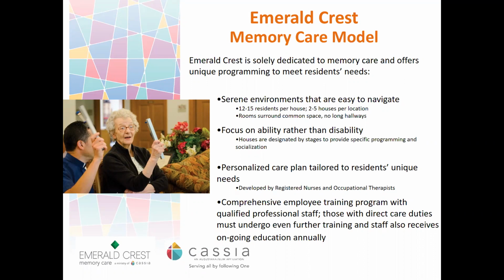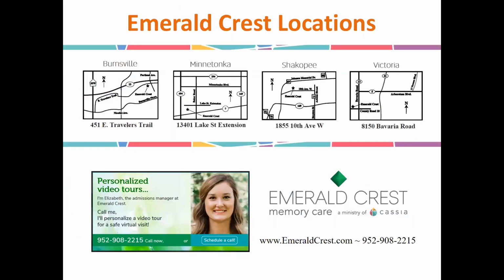Our environments are nice and small and home-like. Like I said, 12 to 15 residents to a house, and it's very easy to navigate. So the houses allow them to age in place very easily. And then we do have nurses along with our occupational therapists that develop care plans and really focus on that individual's unique needs so that they have success, along with our 24-hour care.